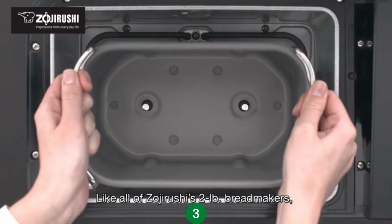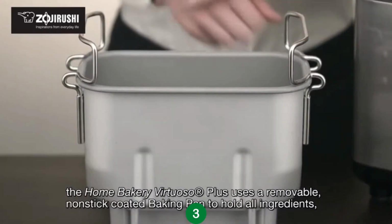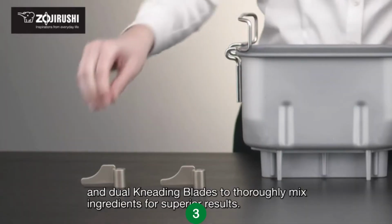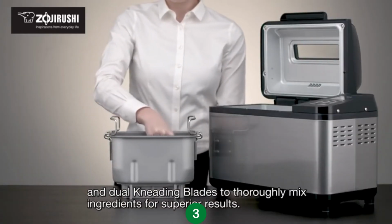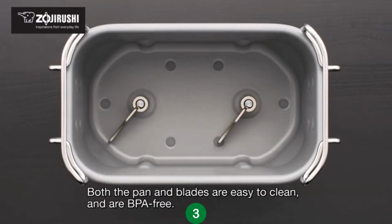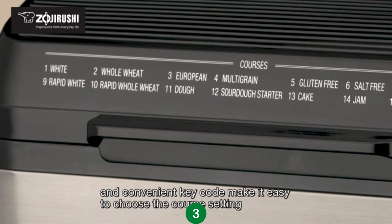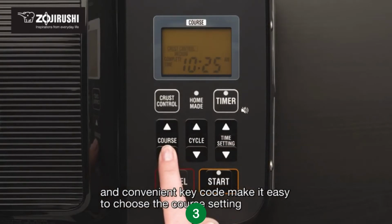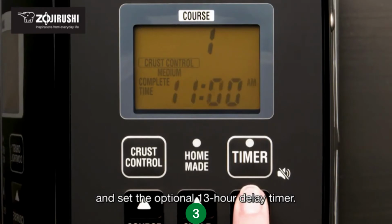Like all of Zojirushi's 2-pound bread makers, the Home Bakery Virtuoso Plus uses a removable non-stick coated baking pan to hold all ingredients, and dual kneading blades to thoroughly mix ingredients for superior results. Both the pan and blades are easy to clean and are BPA-free. The simplified LCD control panel and convenient key code make it easy to choose the course setting and set the optional 13-hour delay timer.